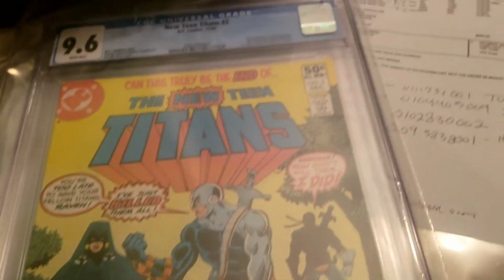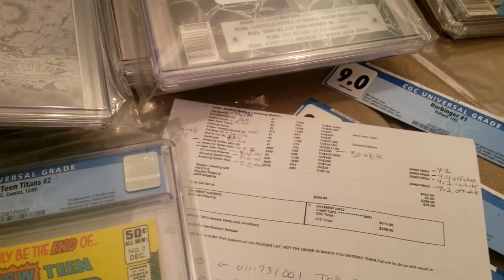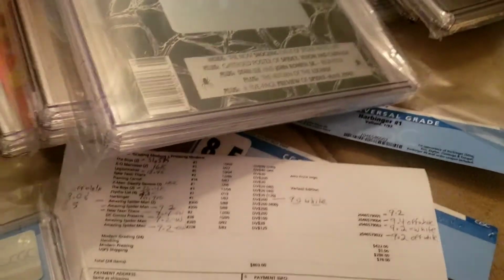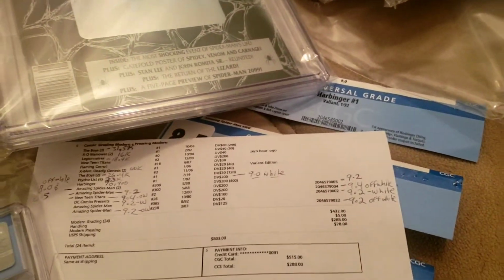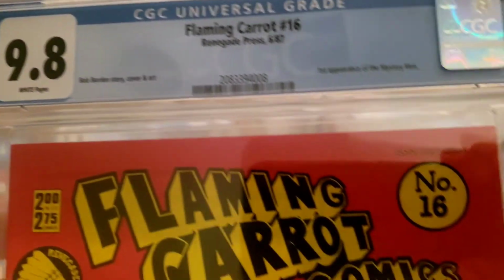Watch the movie if you're into comic book movies. Watch that movie. Watch it with the family. It's a great movie. Where is that book? Yeah, look at that. Beautiful.